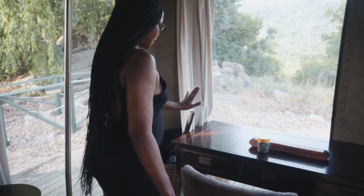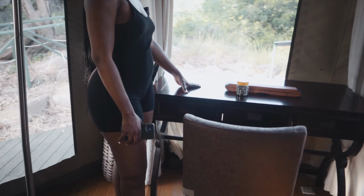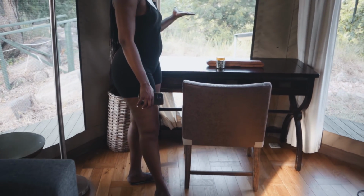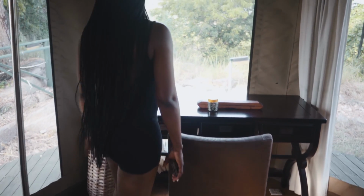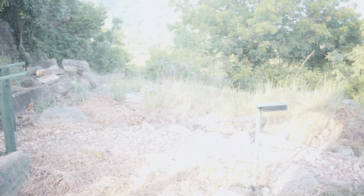Oh, and it offers this desk here. You can work here if you want to. You can also, I don't know, make a few phone calls, sit and think. There's also a nice view from out here. I don't know if it's visible from this camera.